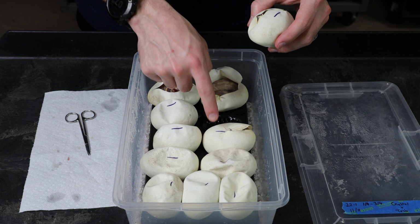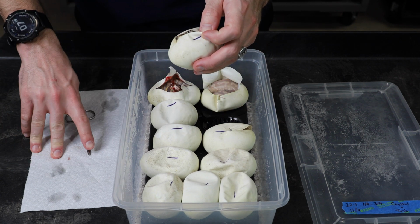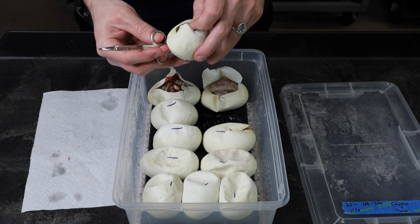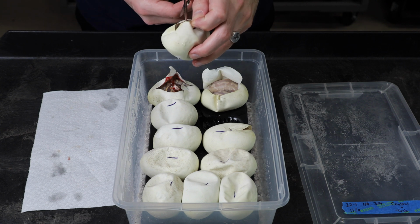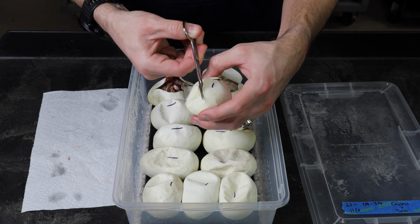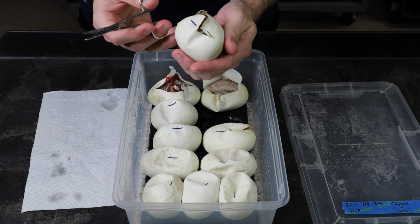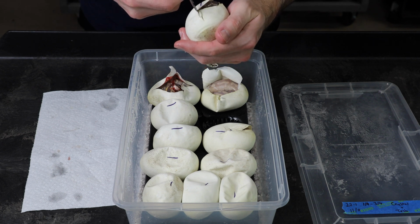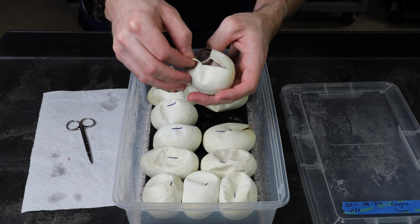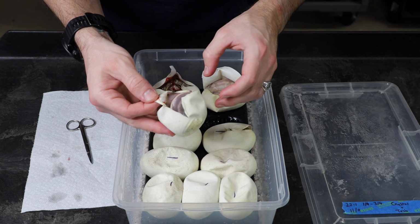The snake in this egg cut the egg like a ton of times before it popped its head out. There was a ton of cuts from its egg tooth. This guy is really big, really in there. This one's darker too. It just doesn't have the very bright patterns, or the very bright yellows. This is a little more dull. You can see that.